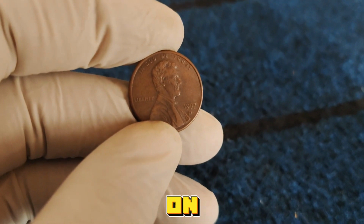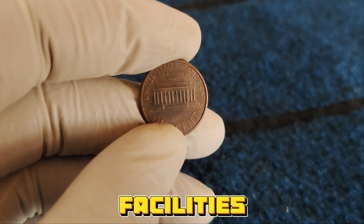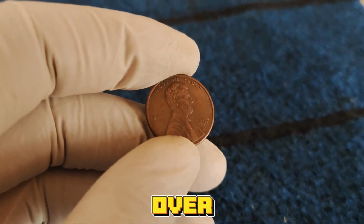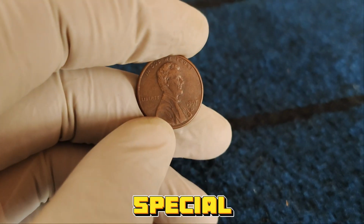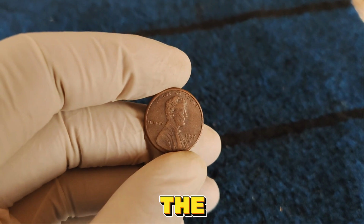The D mint mark on this coin tells us it was struck at the Denver Mint, one of the main U.S. mint facilities. And while the mintage for the 1997 D penny was high, over 6.4 billion coins were produced, only a tiny fraction have the special features and errors that give them significant collector value. Now let's dig into the juicy part.